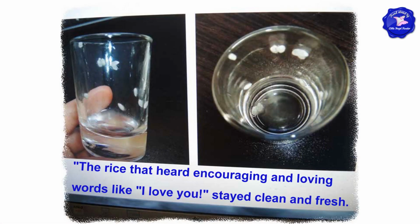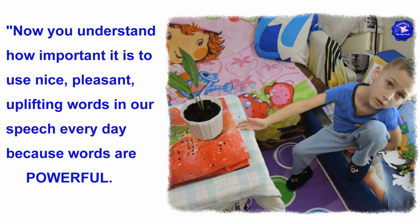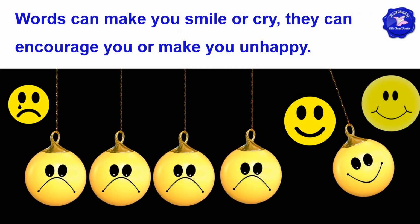The rice that heard encouraging and loving words like, "I love you," stayed clean and fresh. And the rice that often heard ugly, rude words like "stupid" and "fool" became stinky and moldy, replied Mom. Now you understand how important it is to use nice, pleasant, uplifting words in our speech every day, because words are powerful. Words can make you smile or cry.